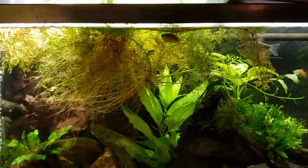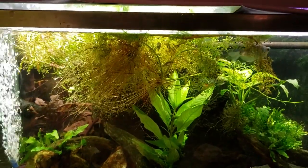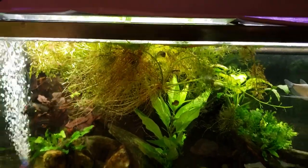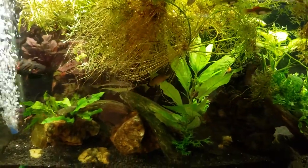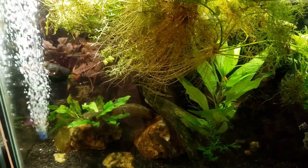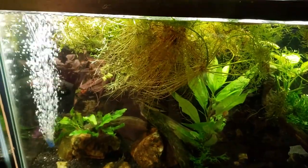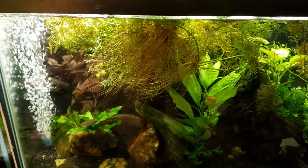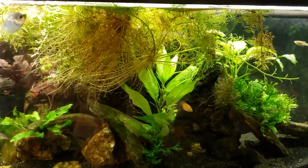When I walked in, I actually just came in here to feed everybody, and I saw that Cory where we just saw it, and I was able to get it on video and show you that it's just that Cory. I don't know why, but that Cory seems to like being up near the surface of the tank. I clearly don't have any issues with low oxygen, and now that we've put that airstone in there, we've absolutely ruled out the idea that that Cory is looking for oxygen.